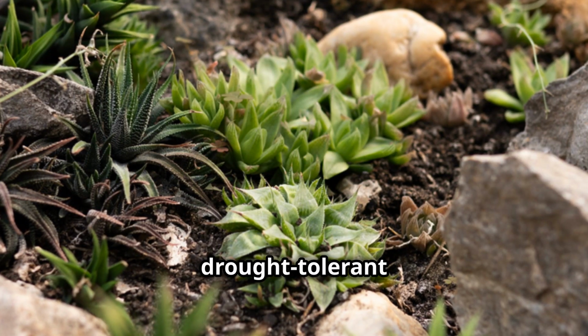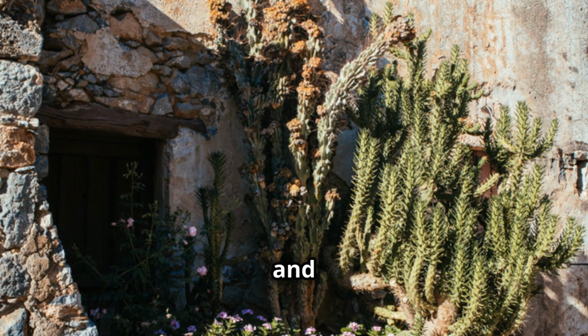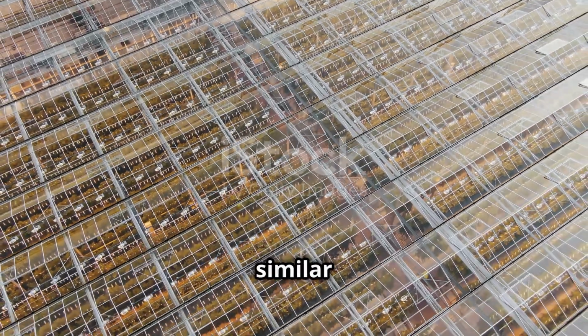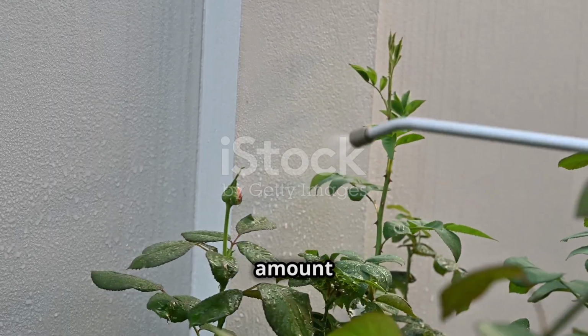Choose drought-tolerant plant varieties whenever possible. These plants are adapted to thrive in areas with low rainfall and require less watering than thirstier species. Group plants with similar water needs together. This makes watering more efficient and ensures that each plant gets the right amount of water.